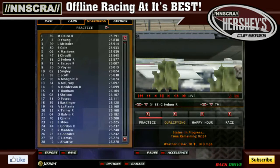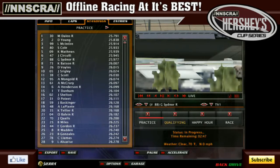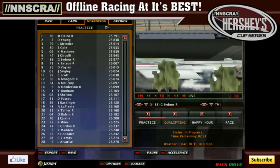Session is complete. Keith Batson, Daniel Voyles, Joseph Srigley, Carson Scott, and Austin Mongold will be the last drivers to move into the next round. Now for non-chartered cars, that gives us 1, 2, 3, 4, 5, 6 from this round that are moving into the next round. Now keep in mind, only 7 non-chartered cars, regardless of making it into round 2, are going to be making the main event race.